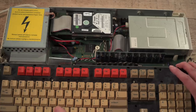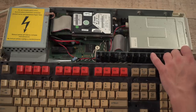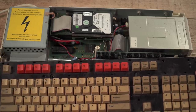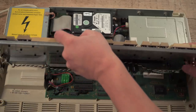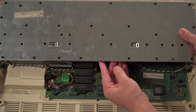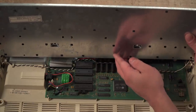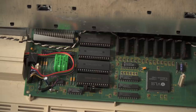Can I lift this keyboard up? It does come up here. I don't want to start unplugging things because ribbon cables and elderly computers. Right, let's flip that upside down if we can without tearing anything. No, we can't. Right, I'm going to hold it. Right, that looks new. Let's go down close into there.